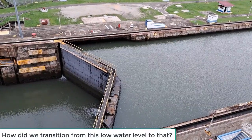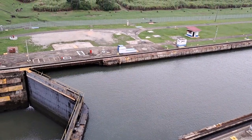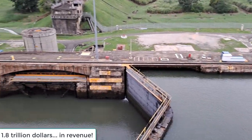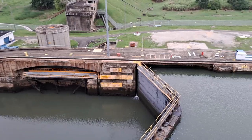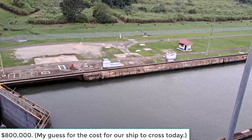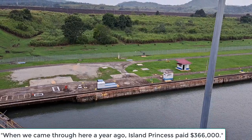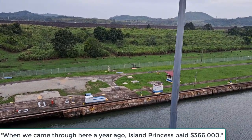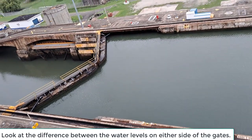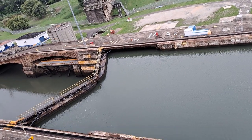The canal is the largest source of revenue for the country of Panama. It collects $1.8 billion annually in revenue. I've been asked several times, what does it cost for a ship this size to go through the canal? I haven't seen the invoice today, but I know that when we came through here a year ago, Island Princess paid $366,000.